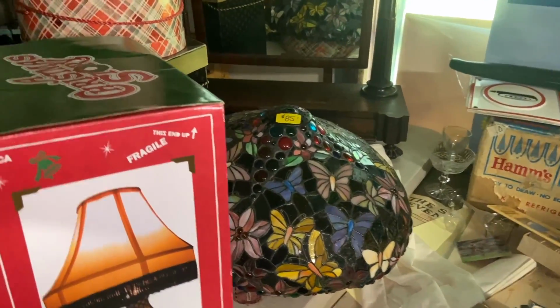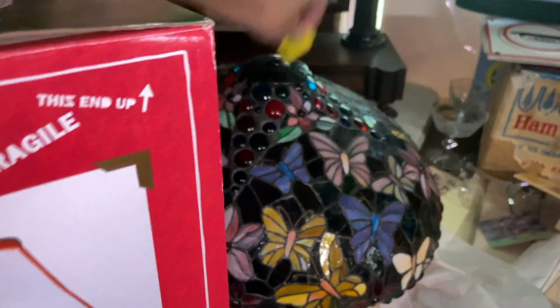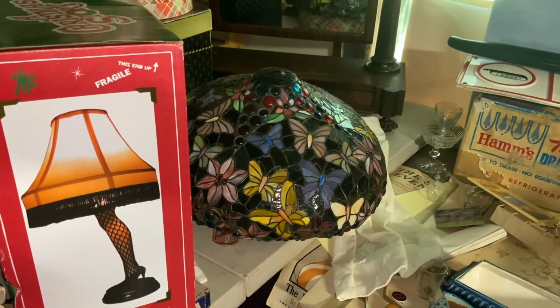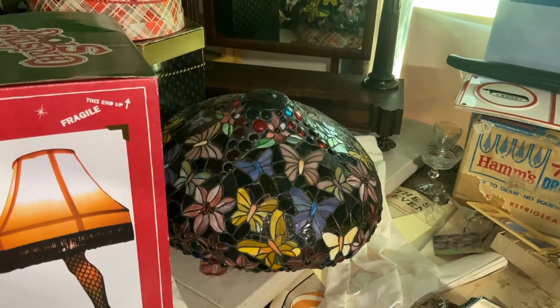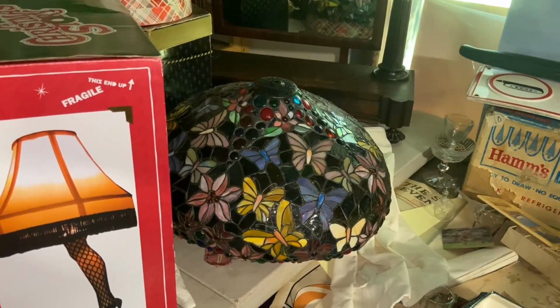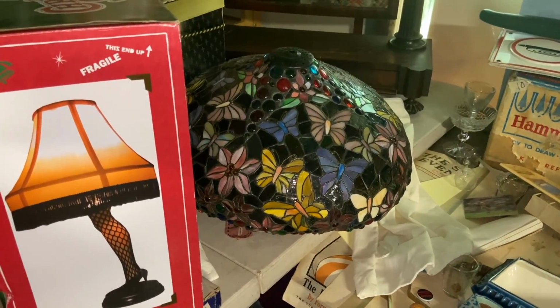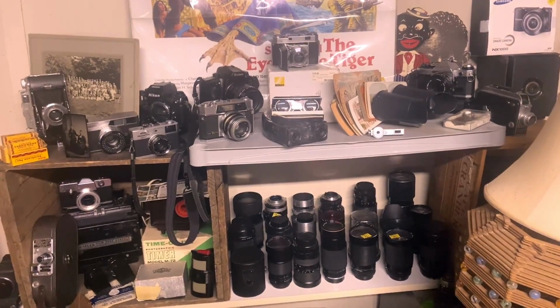This is a neat shade, and it will not be that price, Bob. What is the real price? Well, probably about half or a third of that, but it is very, very pretty butterfly glass shade in the Tiffany Revival style.